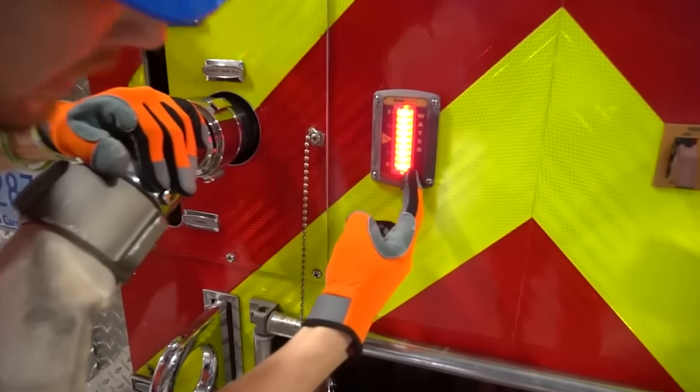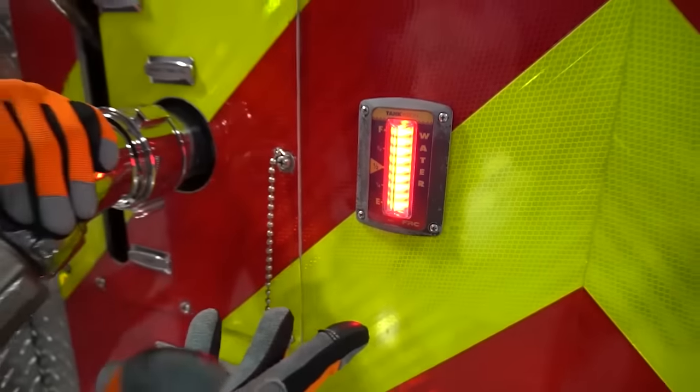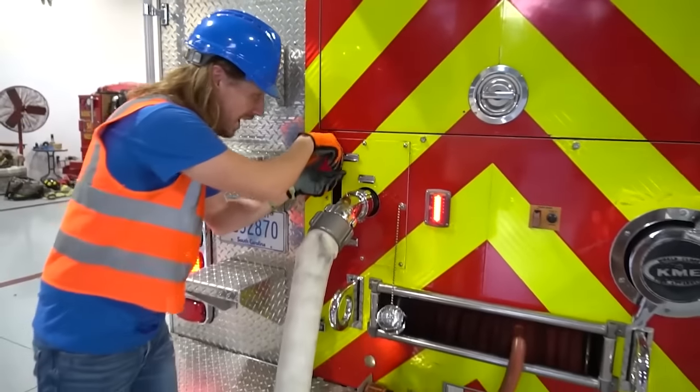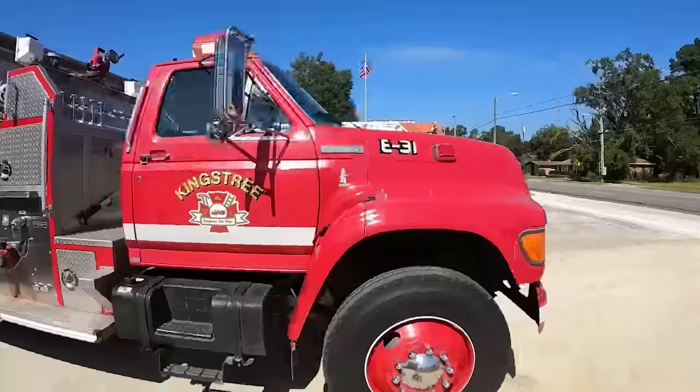This is what tells whether or not how much water is in the tank. And it looks like, well, it's full. So now we get to shut it off just by this lever. Ready? There it is. We're good to go.